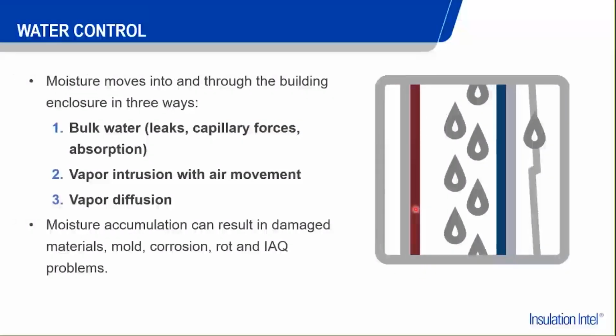So let's look a little bit more closely into one of the primary aspects of a wall system, and that is water control. Water is the most damaging element, the primary element to control in a structure, from the roof system all the way down the walls and into the subgrade. Bulk water has the ability to move through substances through leaks, capillary forces, or absorption of materials, and then as airborne vapor intrusion with movement of air. That could be simply through diffusion of vapor through a drywall board, or through intrusion with unsealed openings in the systems themselves. This can be among the most damaging elements, causing long-term damage over time. Moisture accumulation can build up inside of these wall systems and cause problems which cannot be seen immediately.